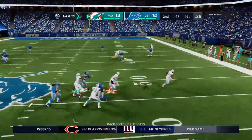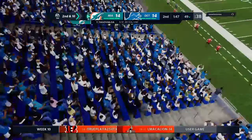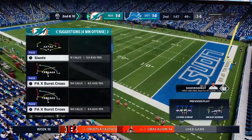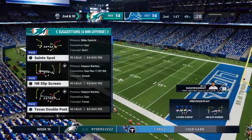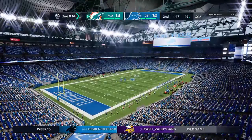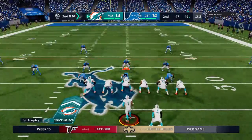Going to the air. Tagovailoa. And this one's incomplete. From the snap, he certainly looked like he knew where he wanted to go with the ball, but surprise, that guy was covered. So that took his attention elsewhere to no avail. An incomplete pass on 1st down. That leads to a 2nd and 10.